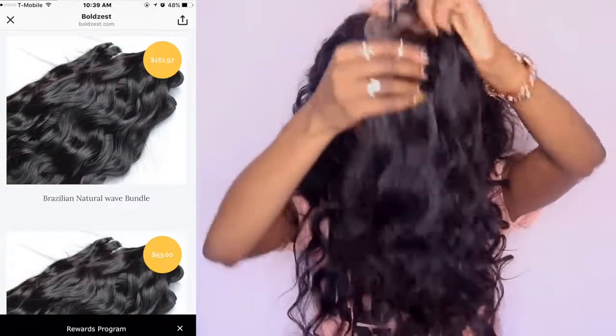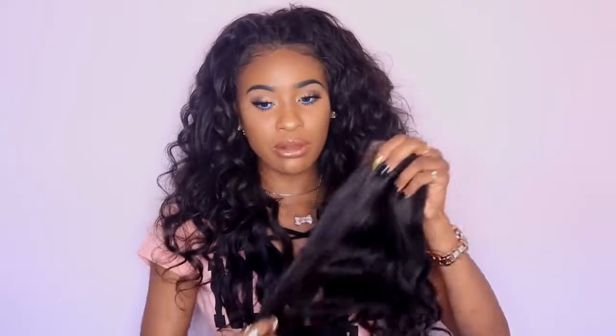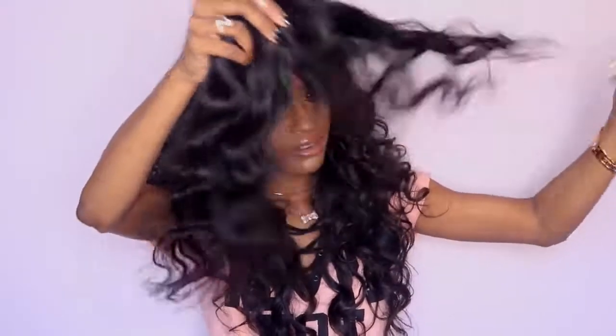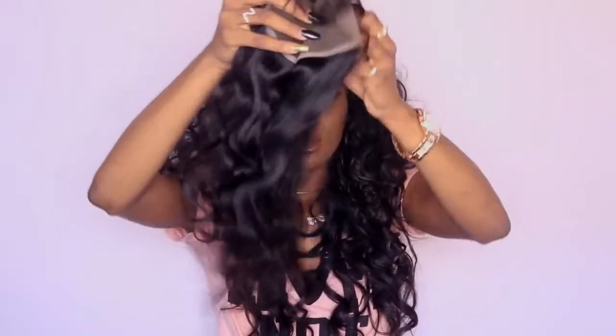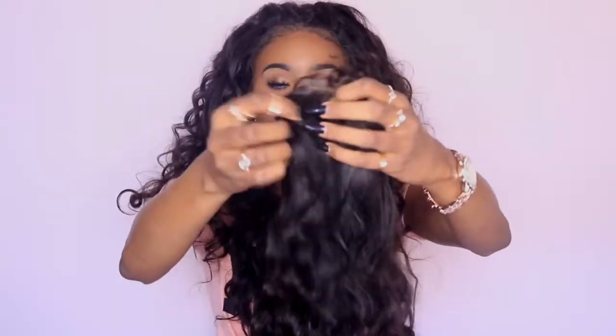So this texture here that I have is the Brazilian Natural Wave, and honestly, I can definitely tell the difference between this and an AliExpress bundle. And I'm gonna tell you why. AliExpress bundles feel like there's something done to it. And this one, it doesn't feel like that at all. And this is in a natural brown color. And it has cute little baby hairs in the front. But it's full. As you can see, it's pretty full.